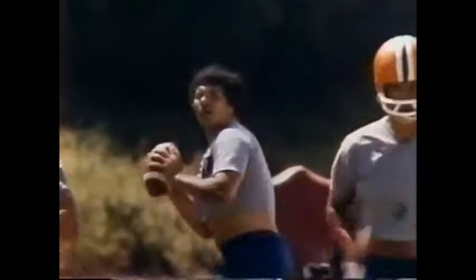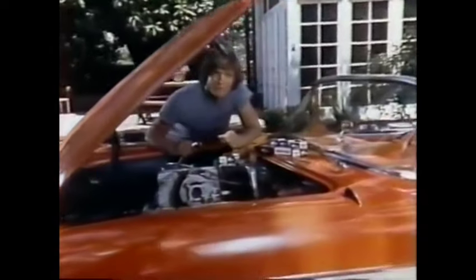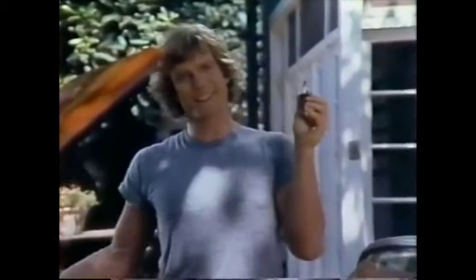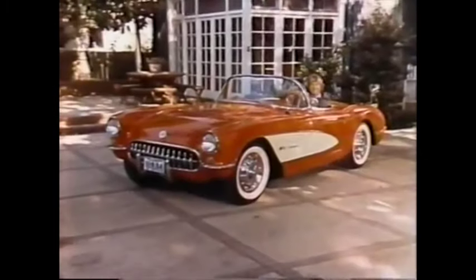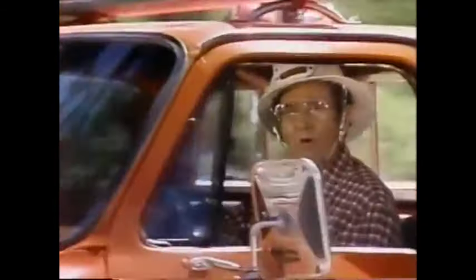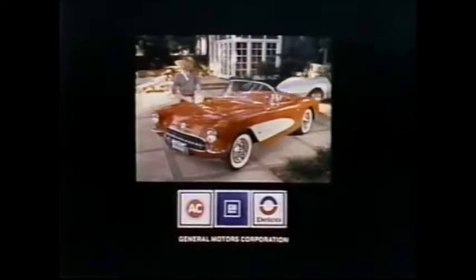Hot firing, cold cranking, dirt fighting, road handling, money saving, hard working, AC Delco. You know, I don't put just anything in this car. This is an original, and that's the way I keep her. AC Fire Ring spark plugs. When you can go with the original, why mess with anything else? Yeah, that's hot firing. Cold cranking. Dirt fighting. Road handling. Money saving. Hard working. AC Delco.